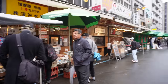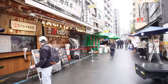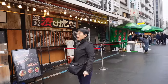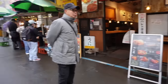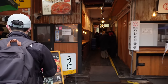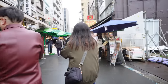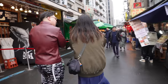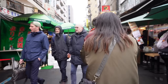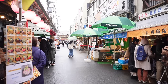Alrighty. It's starting to get a little bit more crowded. I don't know what I want to try. There's another line. There's a lot of other Asian country foreigners here. Look at this line. I wonder what they're trying. There's a lot of Korean and a lot of people from different parts of China here. So that's really cool. And I do see other European looking tourists.